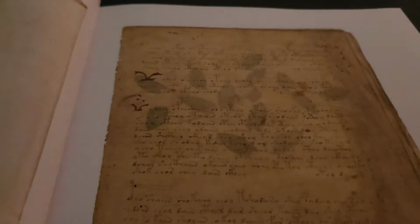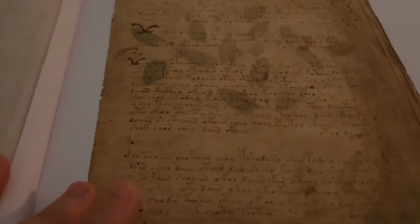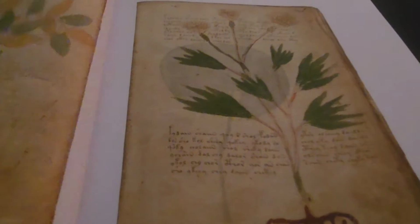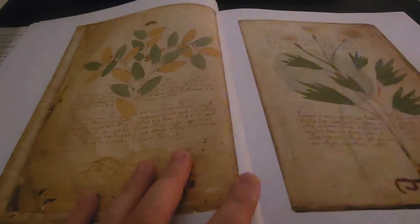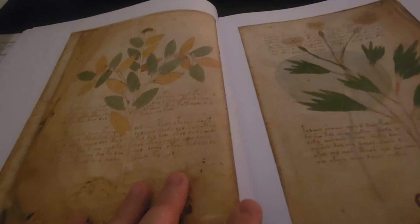But the history of the book, let's get into that. A lot of the manuscript's history is unknown. The first confirmed owner was a man by the name of George Baresh, and he was a 17th century alchemist from Prague.